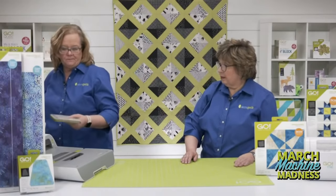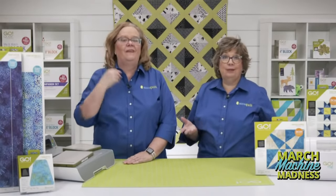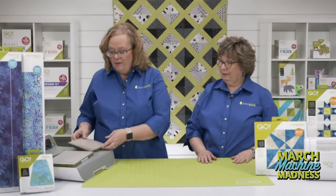That's right. All right, now quilters, new quilters especially, are often drawn to projects with applique because they're cute. They're so cute. We love cute. So applique can be frustrating though because of the time it takes to cut out the shapes, but dies make it so simple. Right. So we have a couple of examples here.